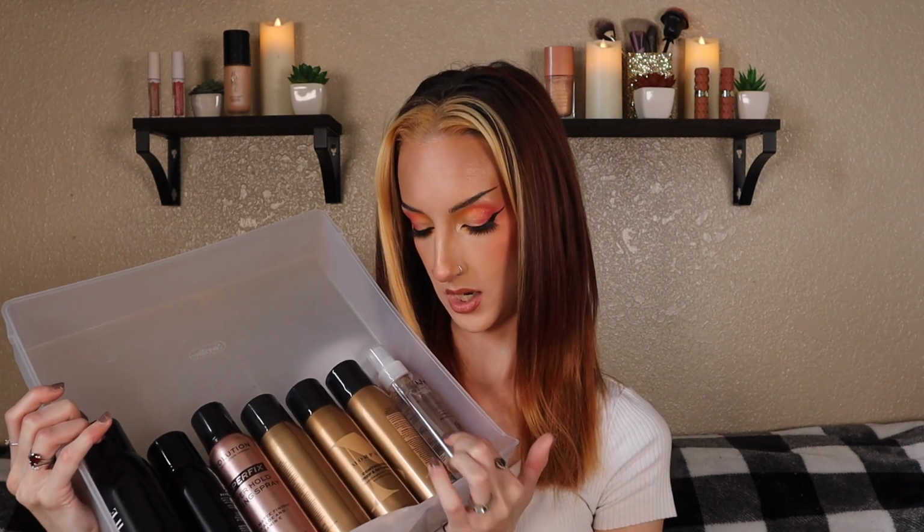Prime and Set Mist. And then I have one of the NYX Bear With Me setting spray. So before I put on primer, after I put on creams, after I put on powders, set down my whole face. The only one that's missing in here is the Milani Make It Last, which I also use, but I don't have any backups of that at the moment.